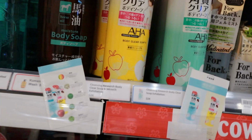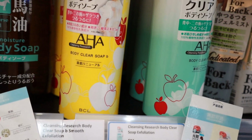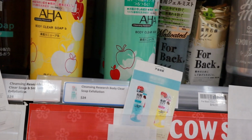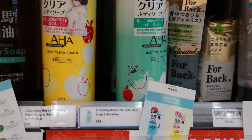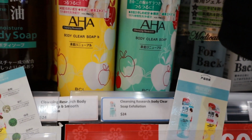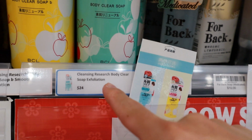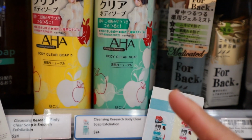Ooh, they have body wash that have AHA. Maybe I should try one of these because I honestly have had body acne from time to time. If you guys have ever tried this, let me know. Yeah. So it says a soap exfoliation. It's only $24. Looks pretty inexpensive.